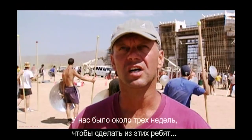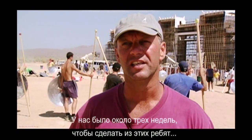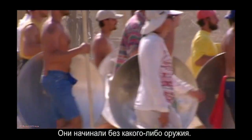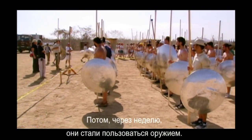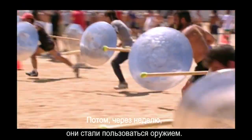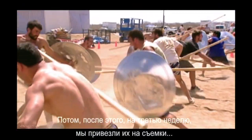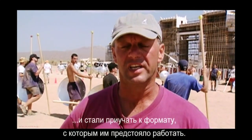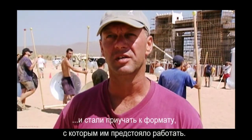We've had about 3 weeks to prepare these guys to be fully trained soldiers. They've started without any kind of weapons at all, and then after about a week they've gone to using weapons, and then after that, in the third week, we actually take them down onto the set and start trying to get into the format that they will actually be using.